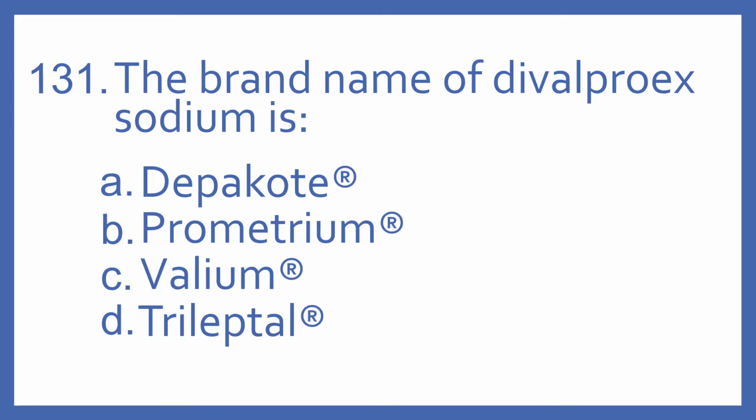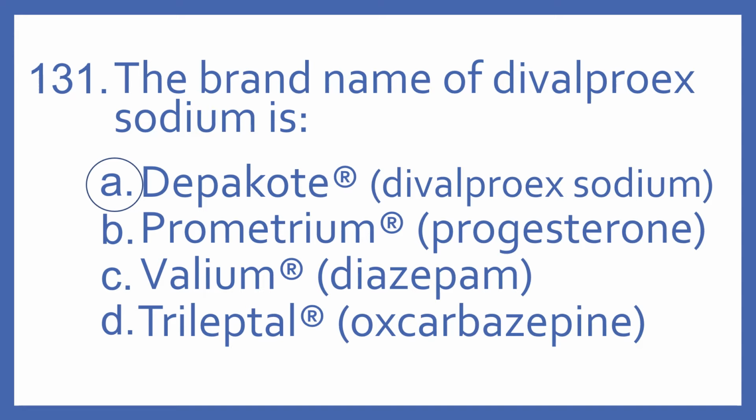Number 131. The brand name of divalproex sodium is A, Depakote, B, Prometrium, C, Valium, or D, Trileptal. The answer is A, Depakote. It's the brand name for divalproex sodium, and it's a medication for seizures. Prometrium is the brand name for progesterone, which is a hormone. Valium is the brand name for diazepam, which is a benzodiazepine for anxiety. And Trileptal is the brand name for oxcarbazepine, which is a medication for seizures.